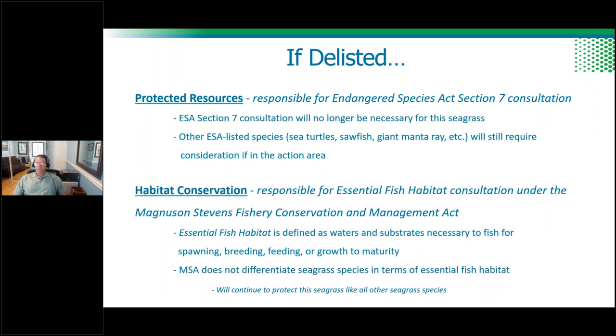Next slide. In the event, and it seems very likely, that Johnson Seagrass is going to be delisted, an Endangered Species Act Section 7 consultation will no longer be necessary for that species of seagrass. But other ESA-listed species under the National Marine Fisheries Service purview will still require consideration if they're in the action area. This action is only related to Johnson Seagrass. But as far as conservation of that seagrass species, it will still be included in the essential fish habitat consultations under the Magnuson-Stevens Fishery Conservation and Management Act.